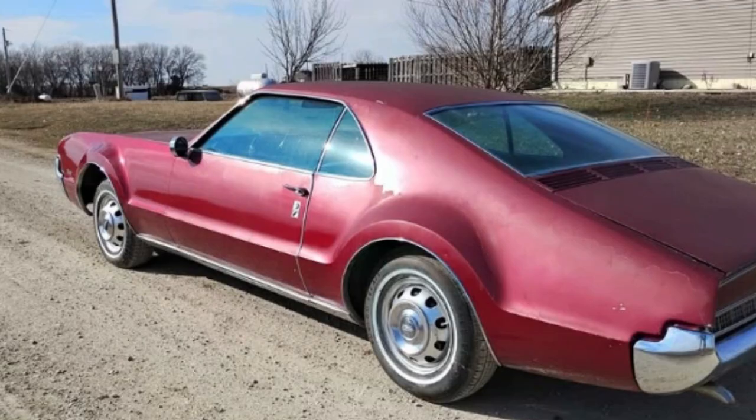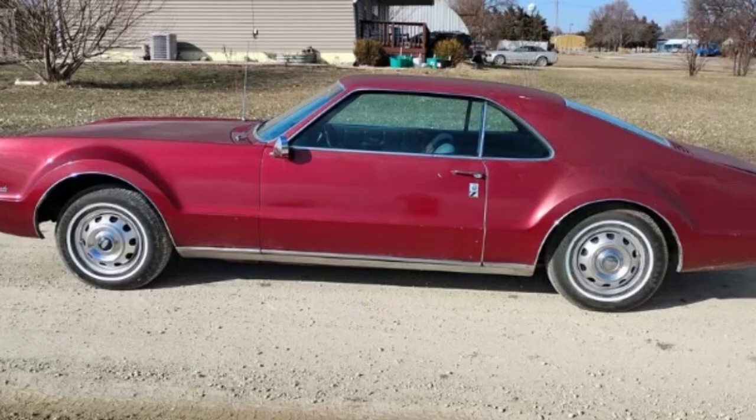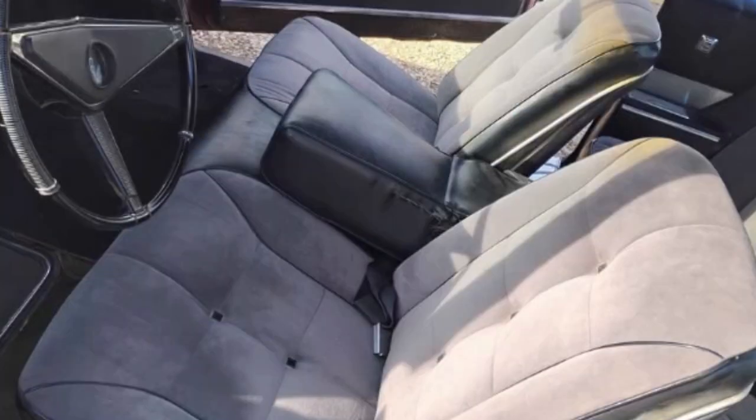The interior appears to have been partially restored, with new seats and headliner. Although the materials are no longer factory original, they resemble modern velour. The door panels and dashboard still appear original, with some signs of wear. Features such as power steering, power windows, power seats, and an AM/FM radio are functional, except for the non-working AC.